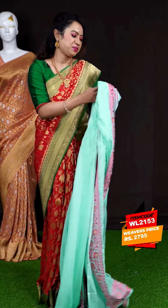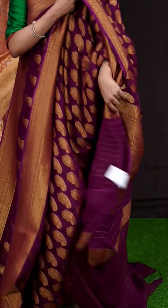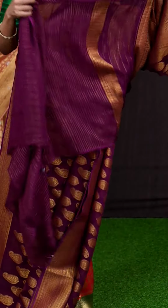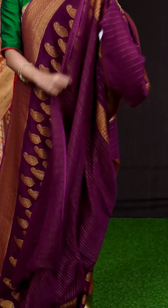A very beautiful magenta colored saree I'm holding all over the body. It has got this golden antique zari kairi motifs. Very beautiful. Check out this antique zari designer border. Very gorgeous. And also it has got this antique zari designer pallu. Check out this beautiful self vertical zari lines blouse with border. So the item code of this beautiful saree is WL1650 and the weaver's price is only 7,495.